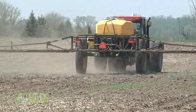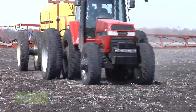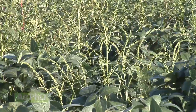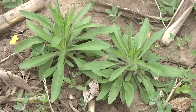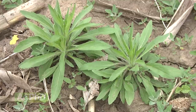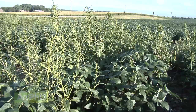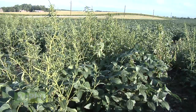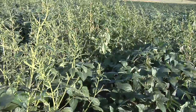They're worried, well, I can't use 3 pre's, the commodity prices are down and it's going to cost a lot of money. Well, weeds will definitely cost you more money. There's no question about it. How they compete for sunlight, for nutrients, and for water with your crop, it's huge. When we look at weeds like pigweed, for example, whether it's Palmer pigweed or tall waterhemp across the country, if you have a heavy infestation of pigweed in your fields, you're going to give up tremendous amounts of yield.